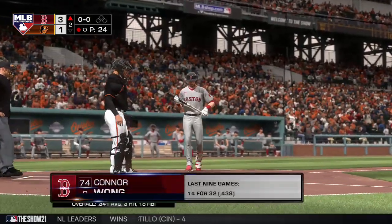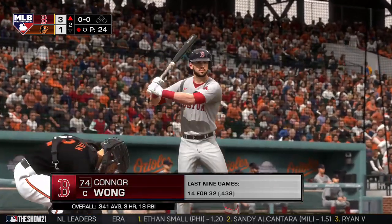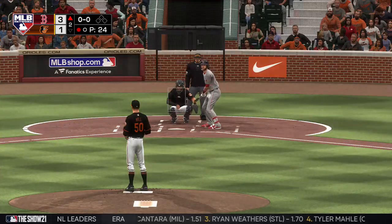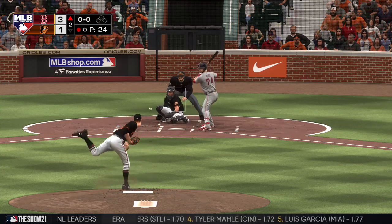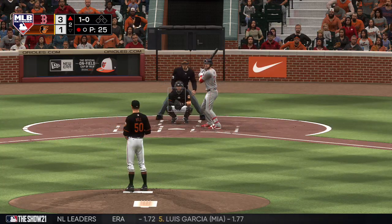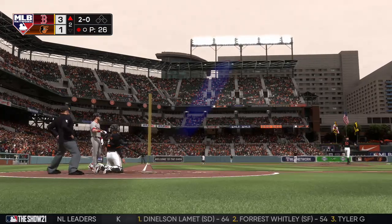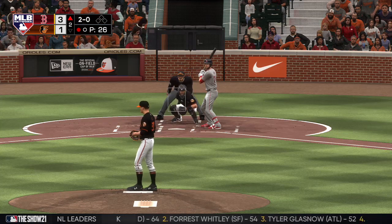Next, it'll be Connor Wong, and he's a guy who's been absolutely terrific over the last couple of series, really swinging it well. First offering on its way. Ball. Count 1-0. Ball that time. Hey, you want to talk about being in a zone? This guy's been raking lately, and it all starts with his pitch selection. 2 great takes, and he's almost daring the pitcher to just go ahead and challenge him.